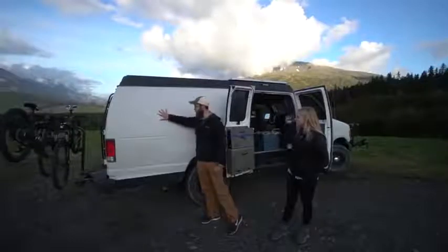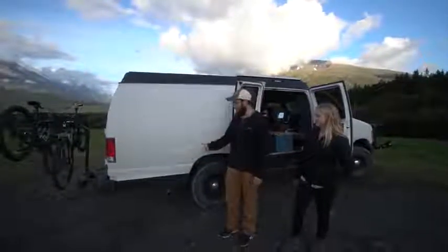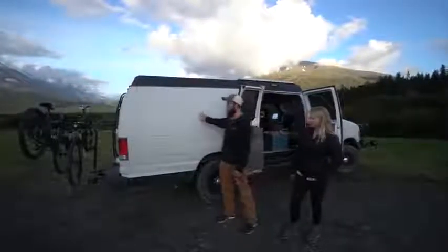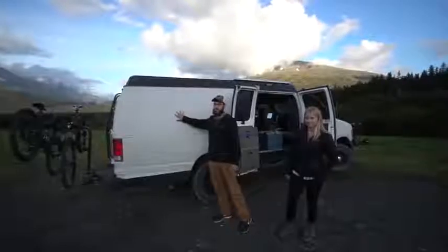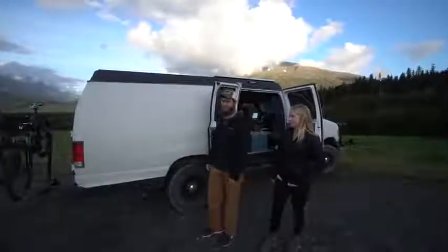And it's not a bad texture. Definitely adds some noise reduction to the van itself. Salt protection as well from rocks. And I've even heard some people joke that it creates like a golf ball dimple effect and gives you better air resistance. So better gas mileage. Harder to scratch. Yep.